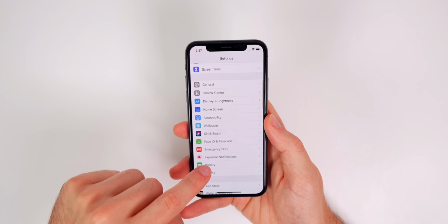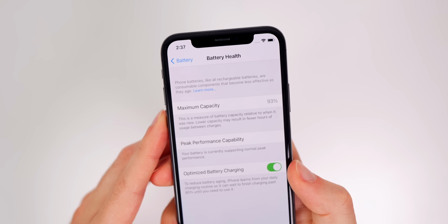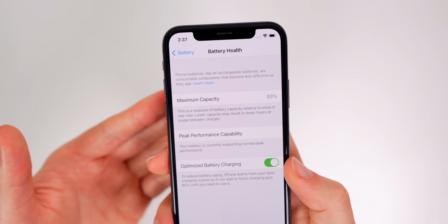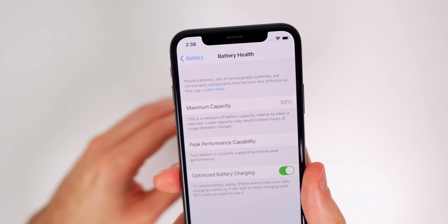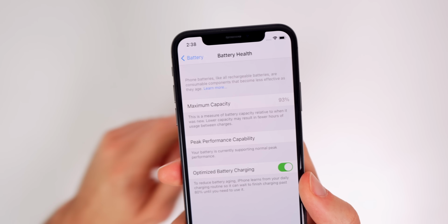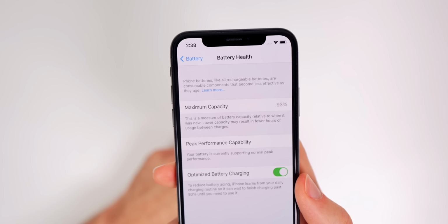But if we head into my settings here and go to battery and battery health, you can see I'm at a 93% battery health here on this iPhone X. So not the greatest, but also not the worst. I mean, honestly, if you're looking to buy one used, this would be in the range of possibilities for you to buy. I would not recommend buying anything under 90%, but anything 90% and above, I think is fine to buy on the used market. So not bad, but still I wasn't getting great battery life. But then again, I am also really spoiled by the phones that I use these days.